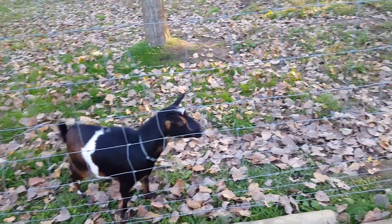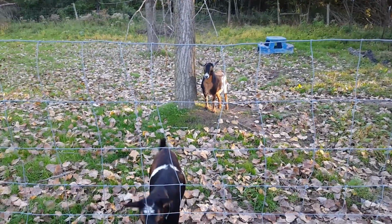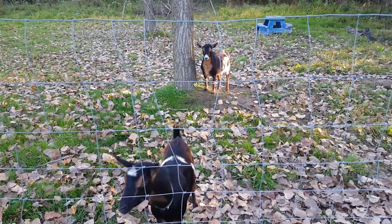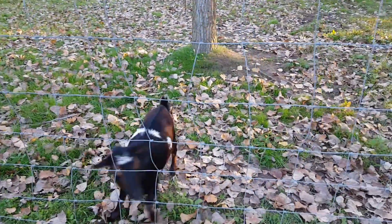Unfortunately, I actually don't know their names. I mean, Annabelle and Penelope are the two goats' names here, but I don't know which one's which. I haven't paid attention to them enough. My wife and kids know.